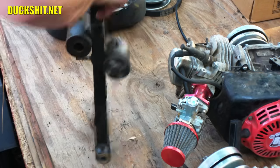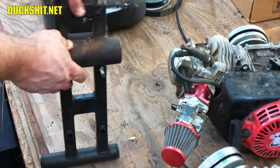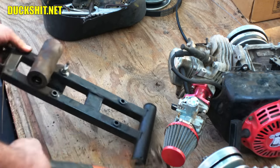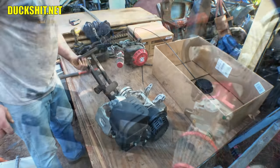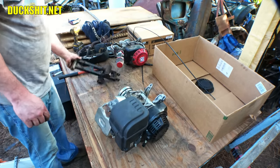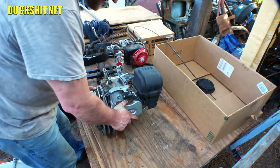Boing! Alright, now that shaft's not going to be in the way. But still, this cylindrical thing here is going to have to be cut off, I presume. Alright. Let's see if it mounts on the bottom of this engine. And I'm wondering what's going to be the best way to do this. I'm thinking probably lay the engine up on its side. Don't want oil to leak out of it.